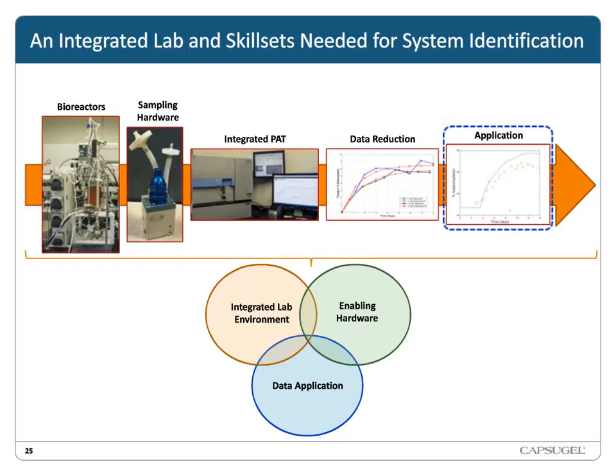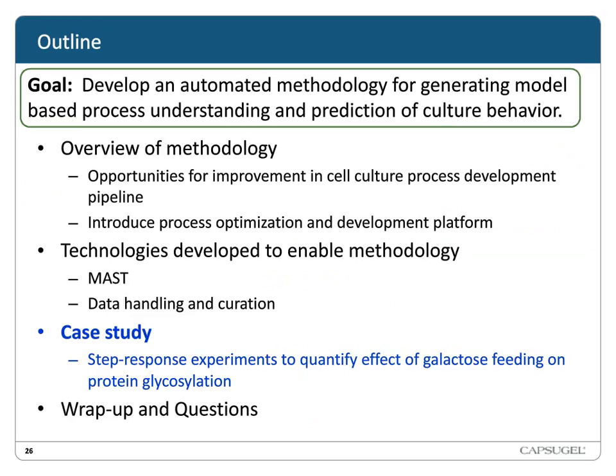Thanks, Jeff. So in this final section, as Jeff mentioned, we're going to go through a case study where we essentially executed step response experiments, which are a very simple systems identification experimental methodology. And we did that so that we could quantify the effect of galactose feeding on protein glycosylation.